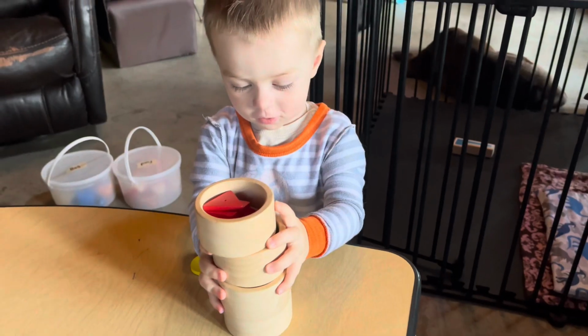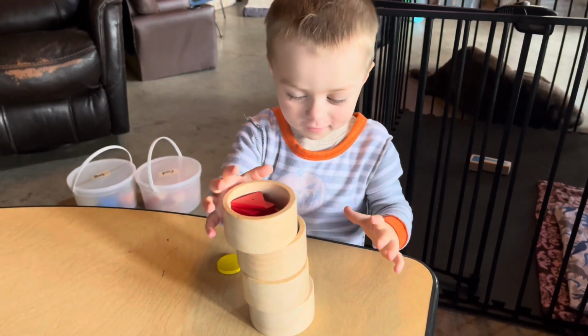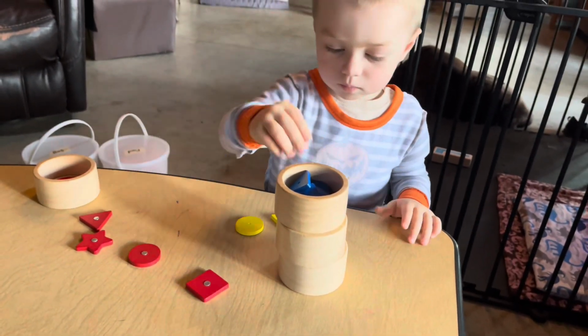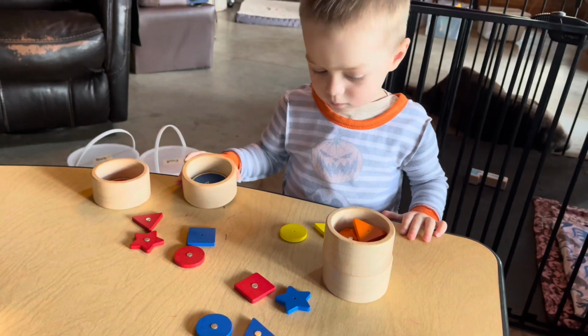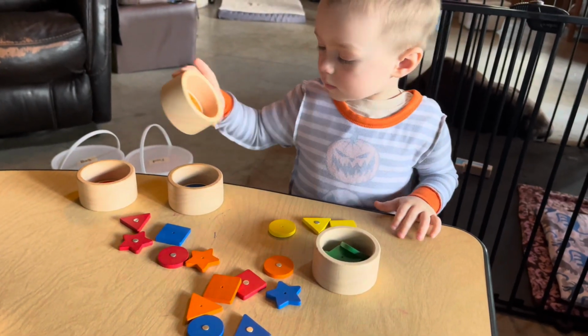So tall. Tall. Tall. Yeah, be careful. Red. Blue. Orange.